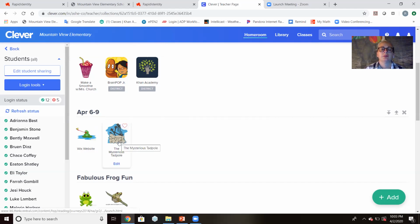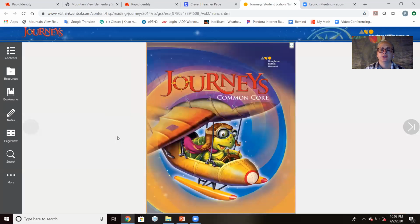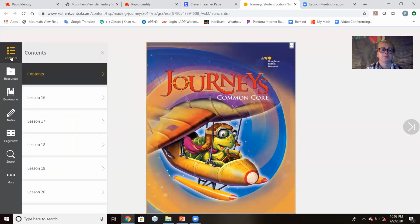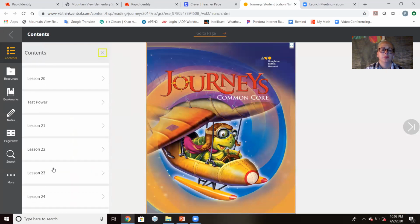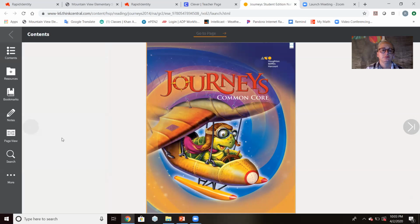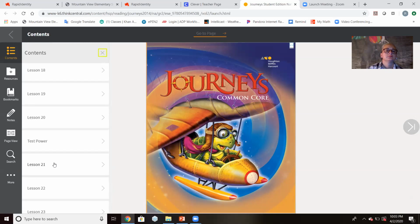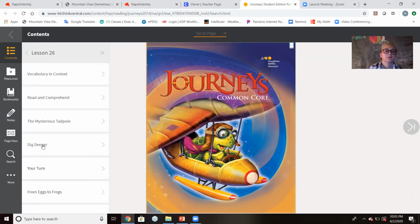So our story we're going to be reading this week is called The Mysterious Tadpole. So we'll click on that, and it gets us to the journey book, just like you did last week. And again, you'll click on the contents, and then go down. And this time, we're going to do lesson 26. And it, just like last week, we want to go to the vocabulary and context.